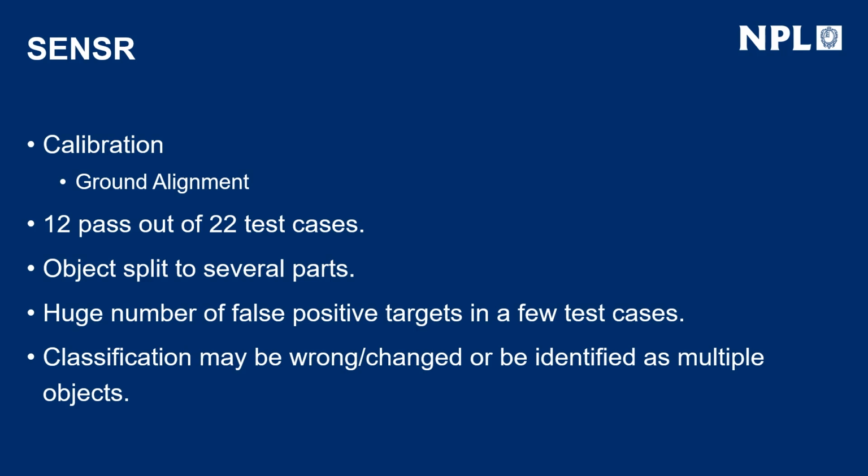The first one we are looking at is the Soul Robotics sensor, and it went through ground alignment as the calibration. It passed 12 out of 22 test cases. A few points worth mentioning: the walking person in some cases is split into several parts, and 3 test cases have more than 100 false positive targets. In almost all the passed cases, the mannequin or the person is classified as something other than a pedestrian. The object is also identified as more than one target, like multiple objects. I will share more on the following slide.